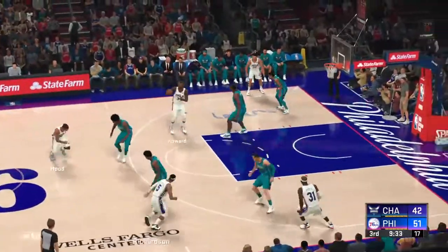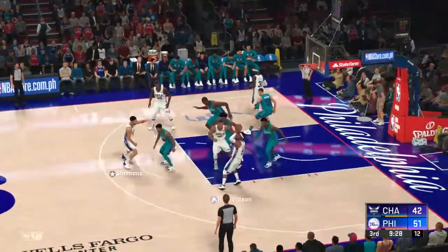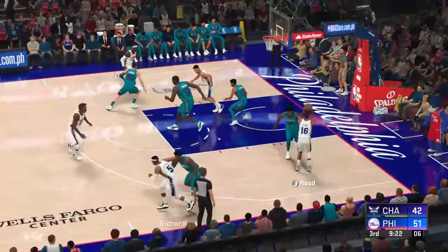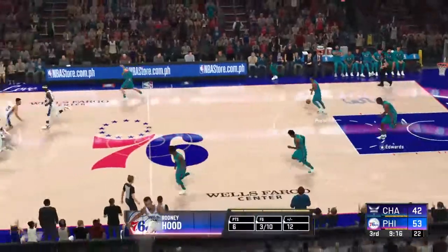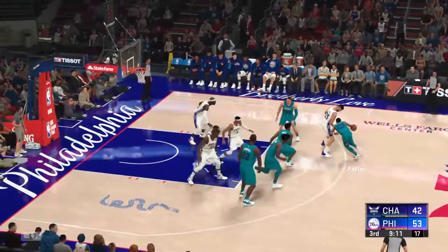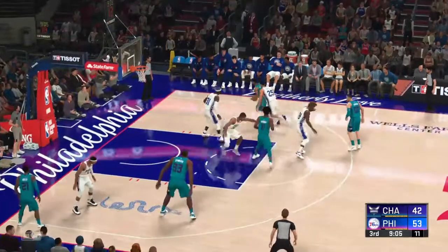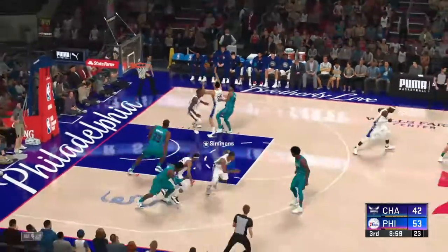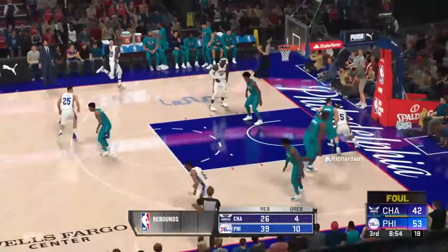Passes to Hood. Howard against Edwards. Howard kicks to Simmons. Hield on the double team. Richardson the pass to Hood. Shot from 16, and that one drops for him. Hood's got the lead up to 11 now for the 76ers. That mid-range jumper is just another one of his weapons. Simmons against Payton. Kicks it out to Gordon. The 3-pointer is off the mark. And a big lead for them on both the scoreboard and the backboard thus far.